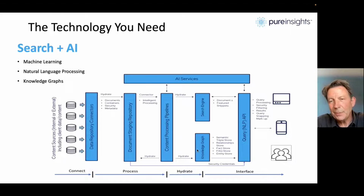So the sort of things that we could be doing here would be cleansing the data, removing anything that we don't want to search, normalizing the data, making sure all of the date formats are exactly the same, enriching the data with lots of metadata. And to do this, we use NLP, of course. Google BERT would be one example of that.